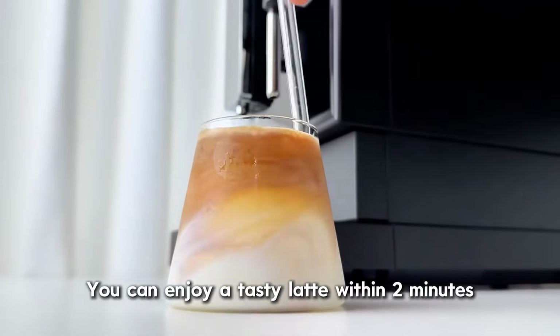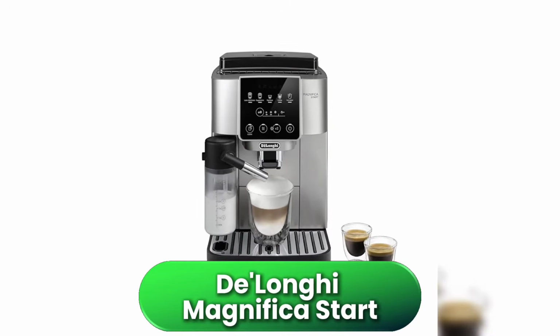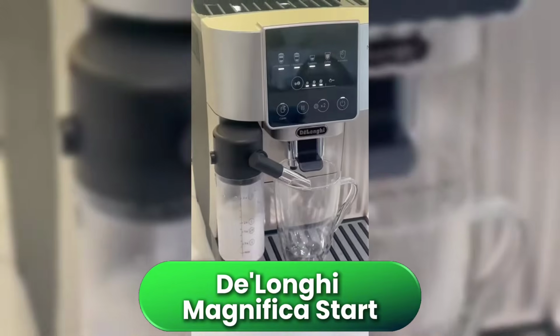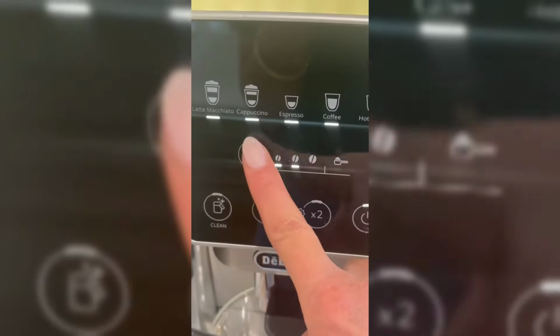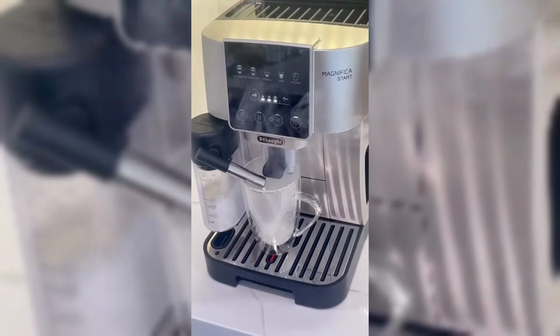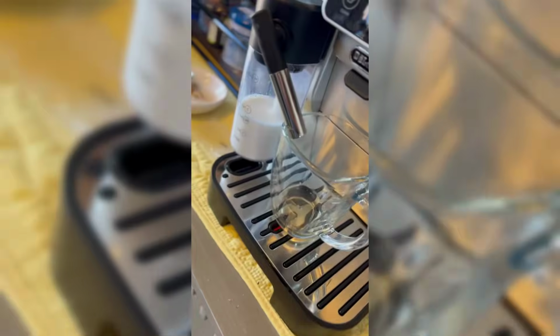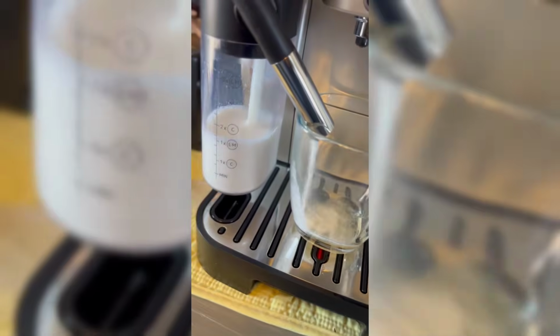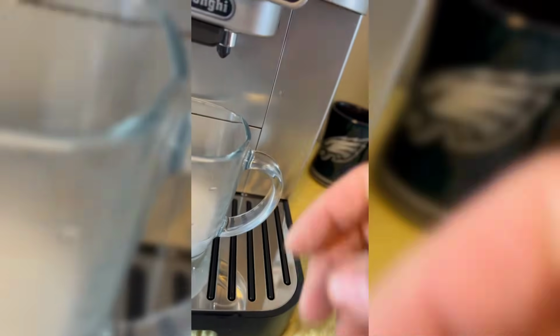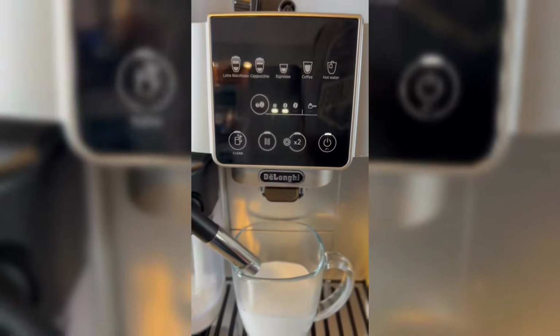If you're someone who values a quick cup and a simple interface, the DeLonghi Magnifica Start really nails the basics. Think of this as the streamlined sibling to the Evo. Fewer drink options, but all the essentials, including DeLonghi's Latte Crema Carafe for automatic milk frothing. The controls are icon-based and super easy, so even if you're groggy in the morning, you'll have no trouble. Drinks come out hot and full of flavor, and the milk foam is surprisingly thick and creamy.